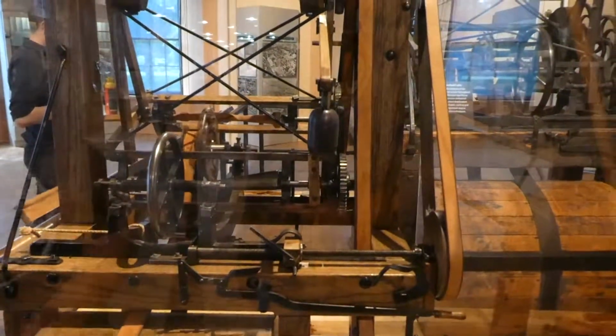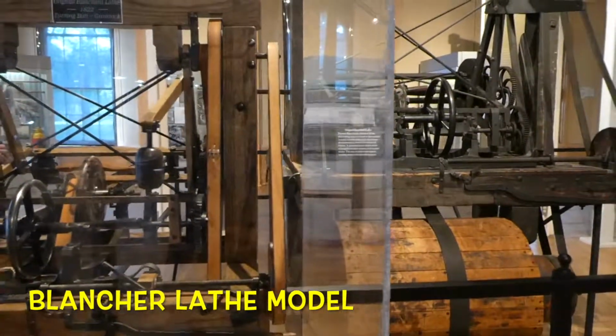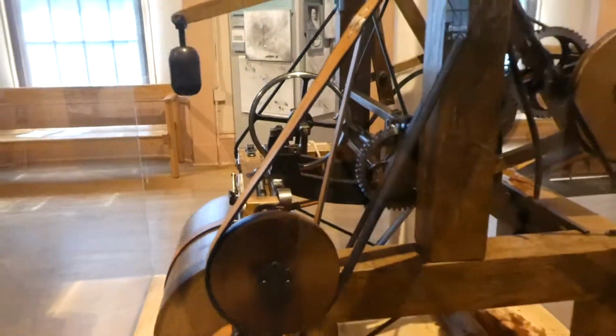So how's it work, Jonathan? It's a Blanchard lathe. So is this a model of that? Yep. It's a model of that one. So this is a model. So see that one? Your working model. See it actually moving.